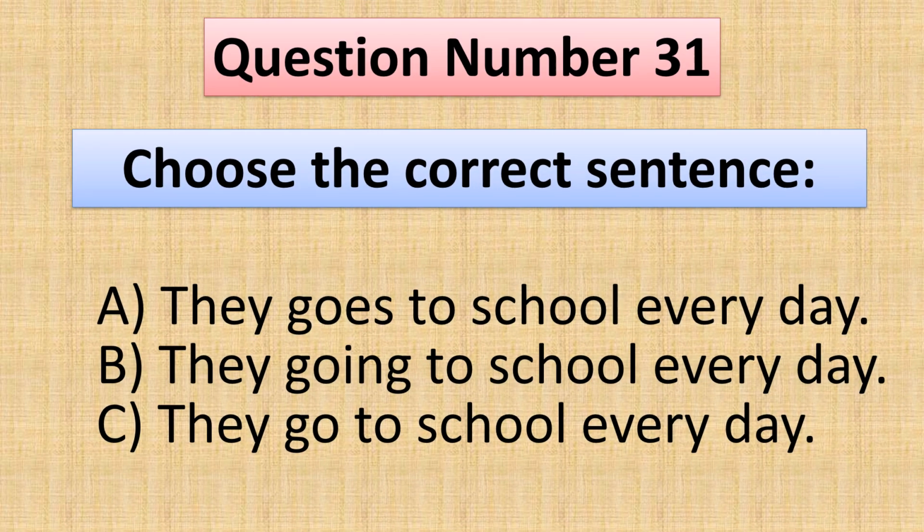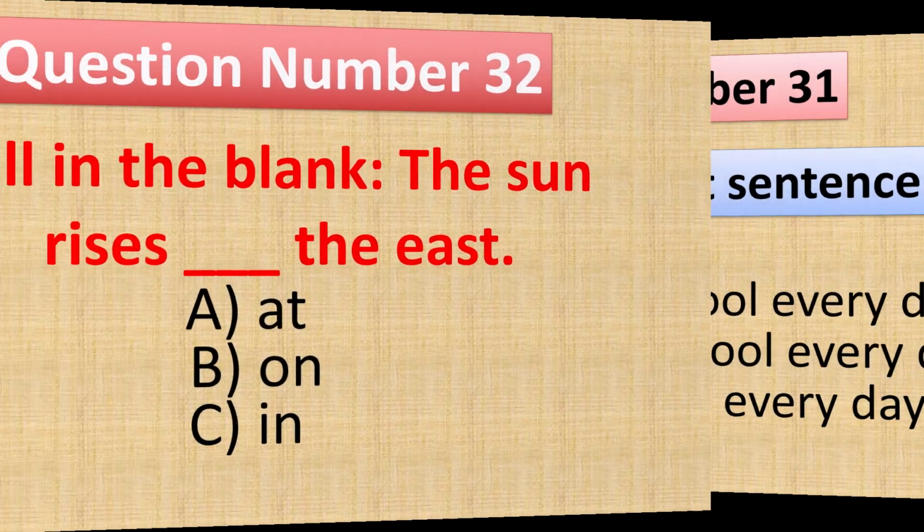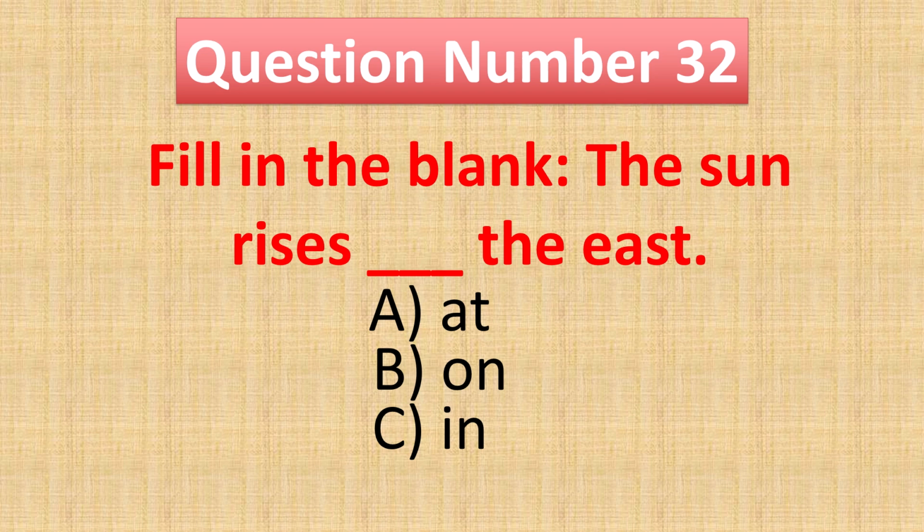Question number 31. Choose the correct sentence. A. They goes to school every day. B. They going to school every day. C. They go to school every day. Question number 32. Fill in the blank. The sun rises dash the east. A. At, B. On, C. In.